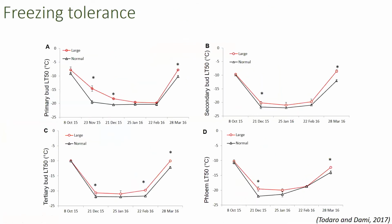So we looked at freezing tolerance of these two cane sizes over a 5-month period from October through March and found interesting differences. So the top left figure describes LT50 of the primary buds of both cane sizes. In red is large and in black is normal. And you can see in November and December, the buds on large canes were damaged at warmer temperatures. So they're less cold hardy than primary buds on normal canes.